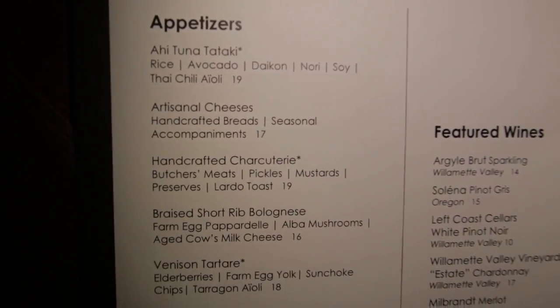We have been seated here at Artist Point, as you can tell. Kind of this rustic look behind me. We'll go take a look at the whole restaurant here momentarily. But first, let's look at the menu. Let's go ahead and look at the menu here at Artist Point.